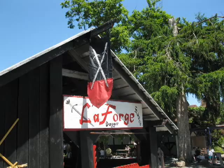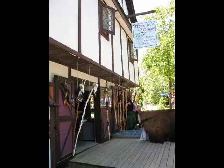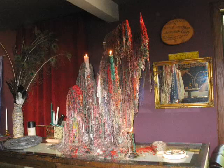No, this isn't Geordie's store. It's like a blacksmith shop. Except instead of making horseshoes, he's making axes, swords, and daggers. This was one of Helen's favorite stores. It was called Merlin's Magic. But you're going to have to stop the video to see what the deal is with these Guatemalan worry dolls. And before we left, I couldn't help but get a picture of this big wax candelabra.